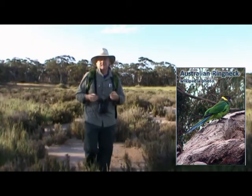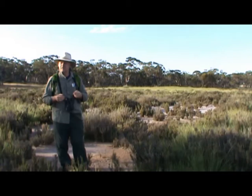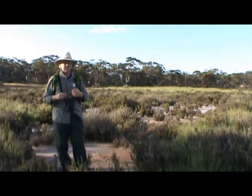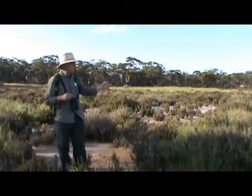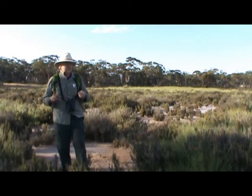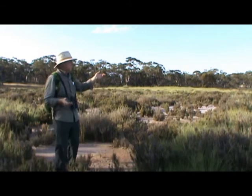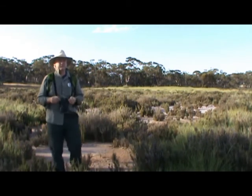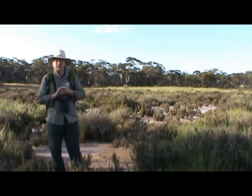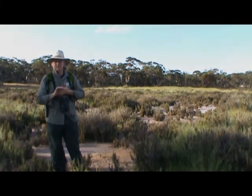Around here are galahs and ringnecks, which are making the most of hollows that are present in York gum on the edge of this site. But here is different. It's under flood inundation. It's a different world, but now it's drying out, so it's still good habitat for small fairy wrens and a few other ground insect-eating birds.